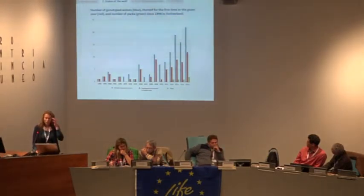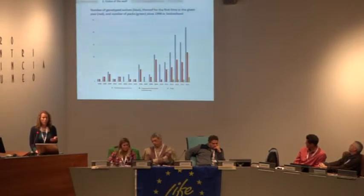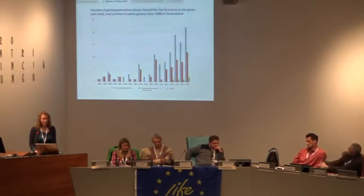So with this graph, I'd like to show you the tendency of how the wolf population is growing in Switzerland. The blue bars are the number of genotyped wolves, which is basically the wolves that we genetically identified on a yearly basis from 1998 to 2015. And you can see there is clearly, since 2009, an increase in the number of wolves that we genotyped that occur in Switzerland. The red bars show the wolves that were genetically identified for the first time. So we are also analyzing more wolves genetically on a yearly basis. And hopefully the number of packs will keep on increasing as well.